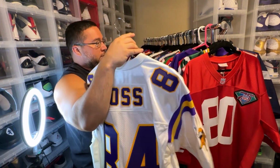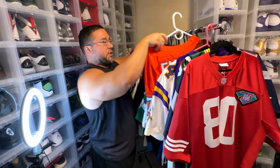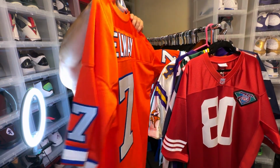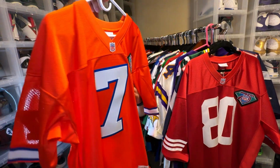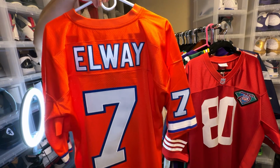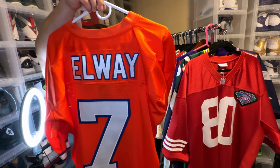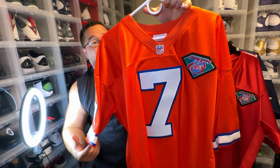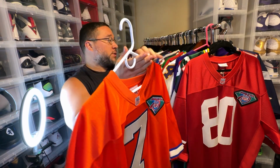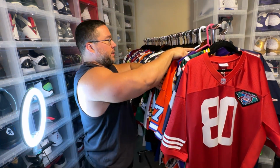So that's Randy Moss. So the next one, we have an orange John Elway, 1994 again. And the twill on this one is white with royal blue stacked. Twill, super nice. Clean jersey. Yeah, nothing more to really say than this is, you know, a nice piece to have. John Elway, of course.